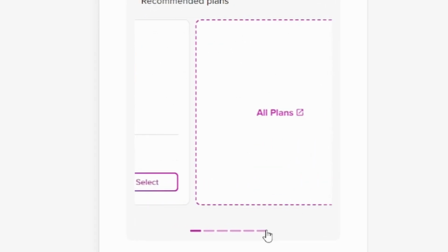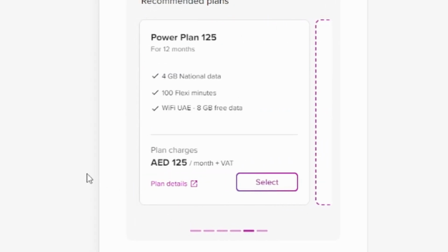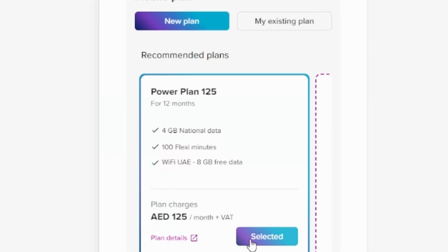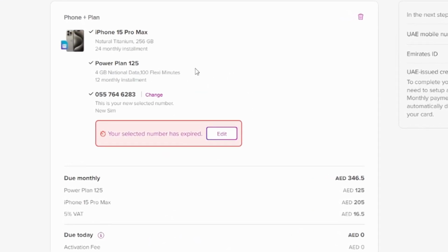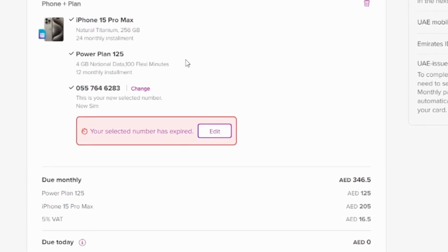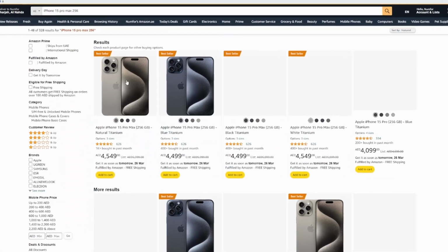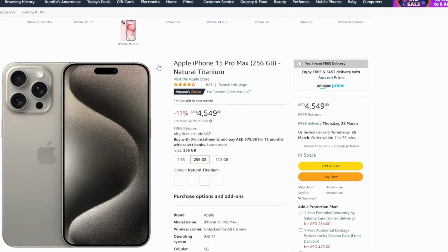But the catch is that to get this 24-month installment plan from Blue, you must also pay for a data plan, and the cheapest one that you can get will cost you an extra 125 dirhams per month. Add VAT to that and you end up paying 346.5 dirhams every month for 24 months. This gives a grand total of 8,316 dirhams. That's way more expensive than sites like Amazon UAE, where you can buy the same model for around 4,600 dirhams.